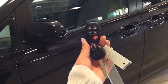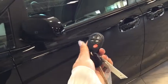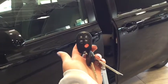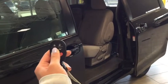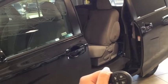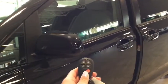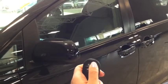Helping you into your Sienna is your handy key fob and key. You have the lock, the unlock, as well as your power slide doors. Simply holding them will have those doors open for you. So, especially if your hands are full, you can make sure all your passengers are hopping in, get everything done at once. You also do have that panic button. And to unlock your driver's side, you press once. To unlock all 4 doors, you press twice.